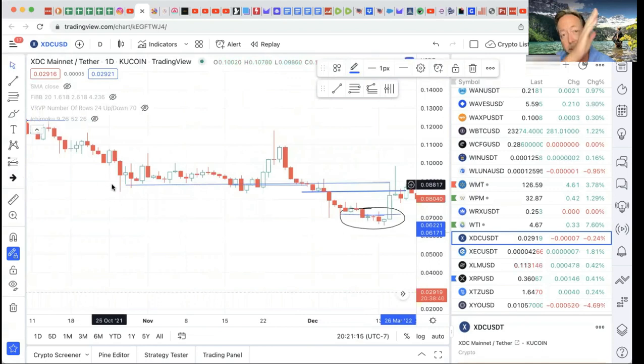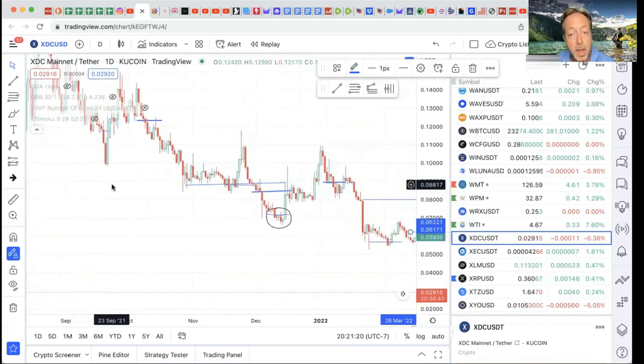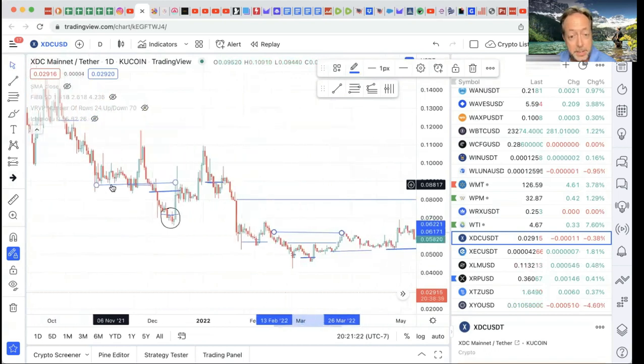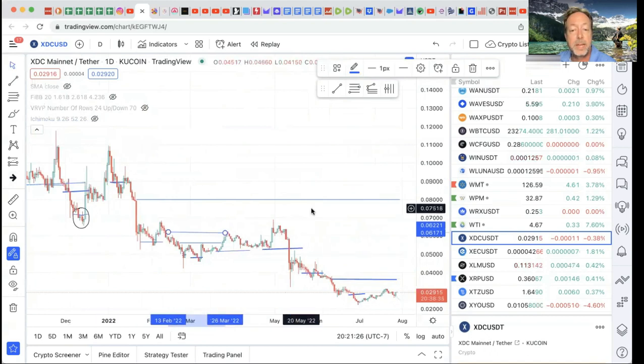So more often than not, it breaks, it comes back up. So I feel pretty confident, in my opinion, not advice, that this should be able to get back up into this range. It's a matter of a waiting game. But this broke all the way back in the beginning of January.